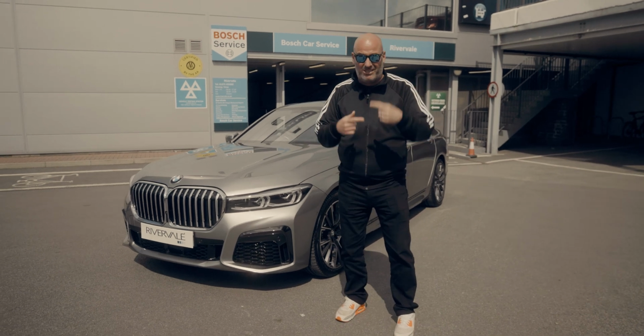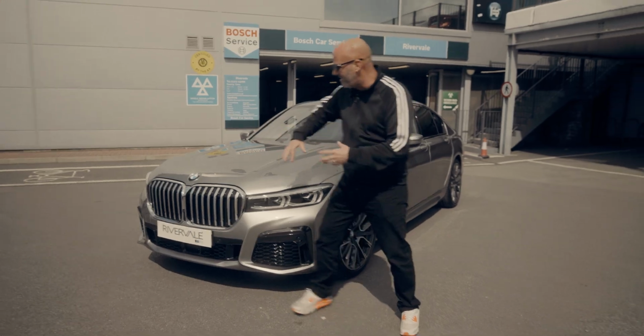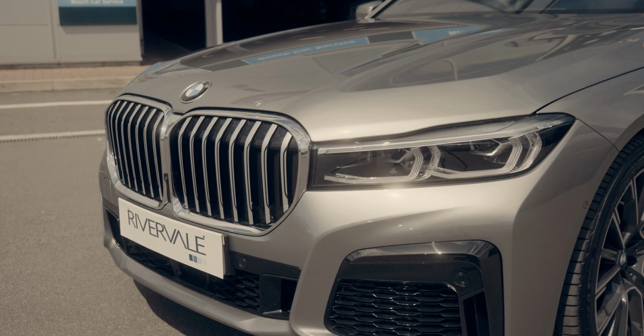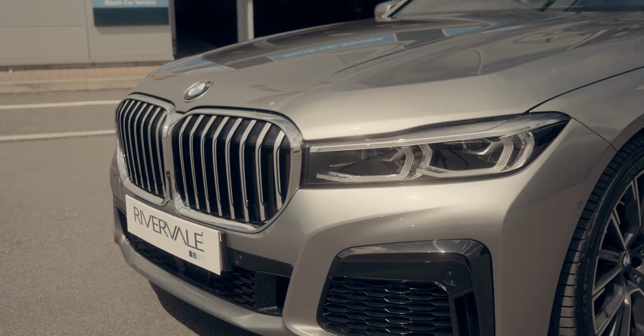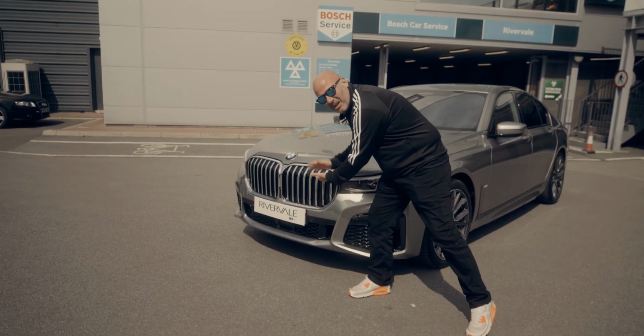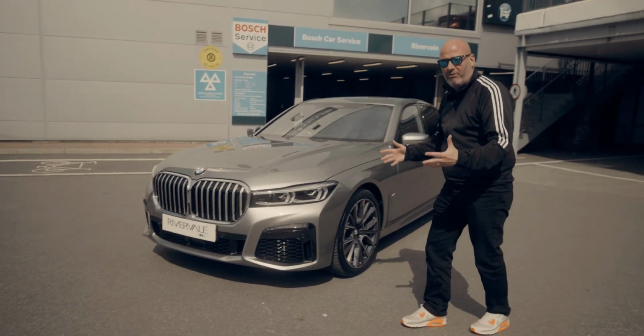The first thing I notice, I don't know if you're the same, is look how fat the grille is on this. You know, BMW have always had this iconic front on the car, haven't they? But that's grown, you know what I mean? Like a baby. It was like a baby grille before, now it's huge. It looks absolutely beautiful from the outside.